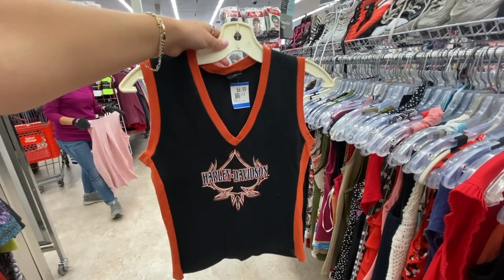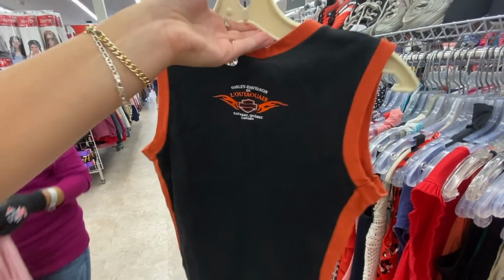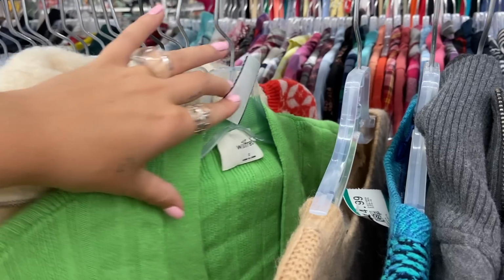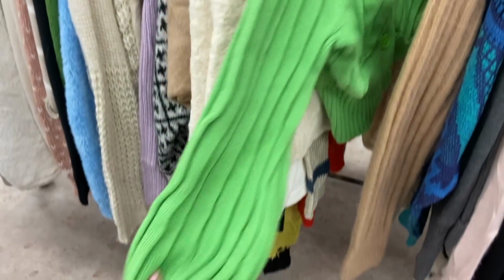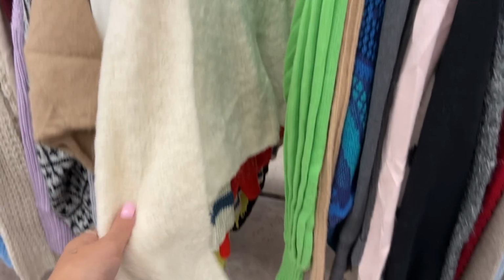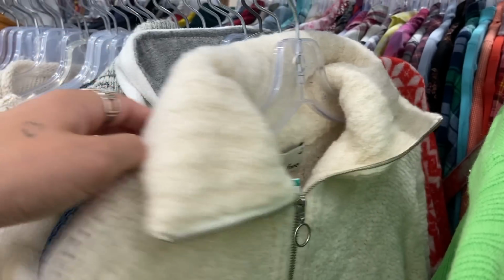It has been a minute since I have found Harley Davidson at the thrift store, and personally I feel like I've kind of evolved past the Harley Davidson trend, but I feel like I just had to get it regardless. Probably be posting that on my T-pop. I actually used to want both of these sweaters like 2 years ago, so it's kind of funny that they are both side by side.